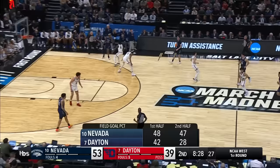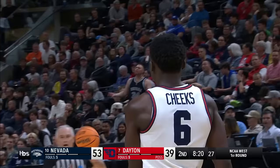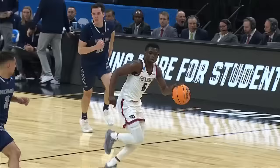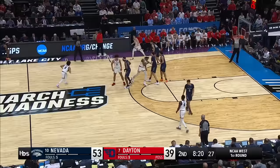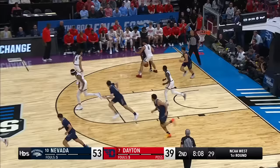8.5 to play. Still a 14-point game, though. Cheeks is fouled en route by Lucas. Anthony Bennett's name. Smart play by Lucas, actually. Holmes, short. Nice job defensively by Davidson. Davidson stood his ground right there.